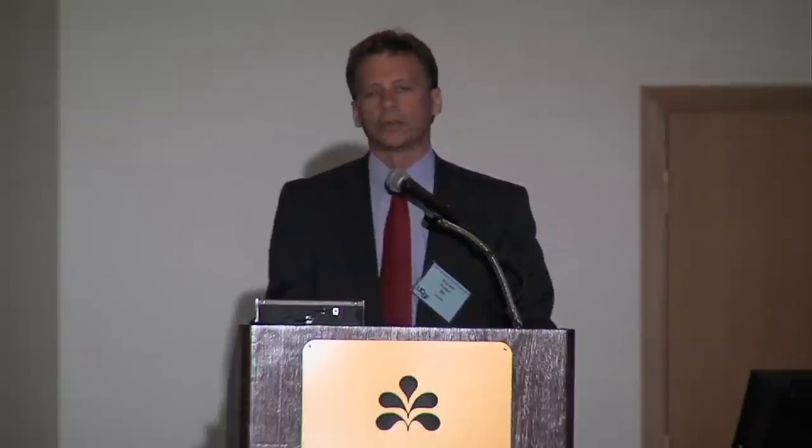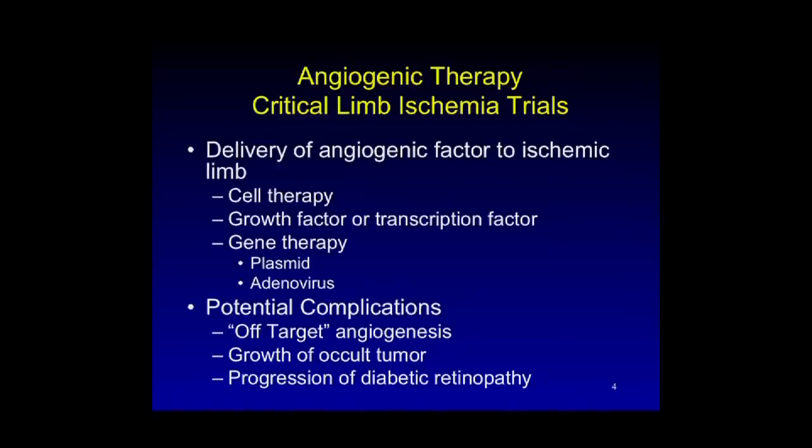And the big concern, and what's sort of held the field back as it's developed, are the potential complications of angiogenesis, the concept of off-target angiogenesis, where the patient may have a small occult tumor that may subsequently start to flourish, or in diabetic patients that they develop a progression of their proliferative retinopathy.